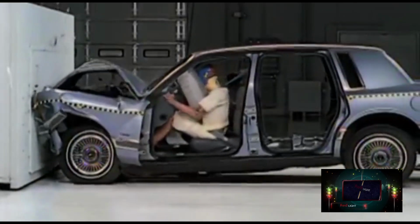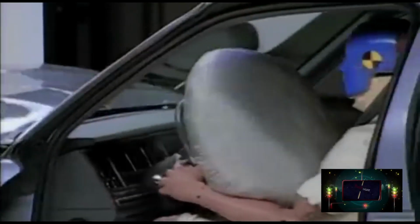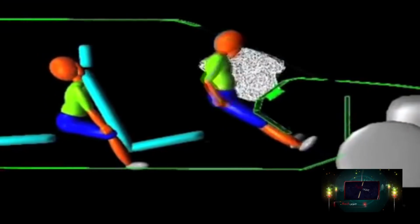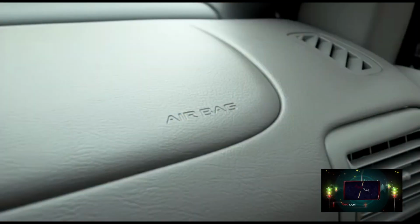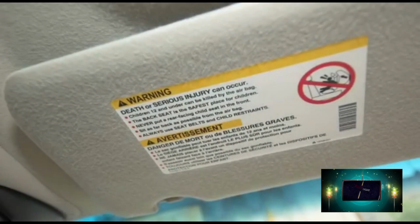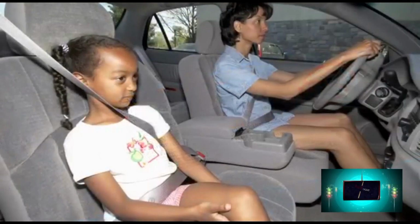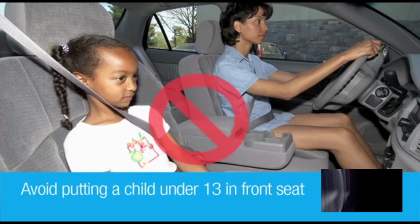Airbags have saved thousands of lives and prevented millions of injuries to adult passengers since car makers started installing them in the 1980s. But for children under 13, frontal airbags can be fatal. Front passenger airbags are in the dashboard and are designed to inflate and fill the space between the occupant and the dashboard to protect an adult in a crash. But for children under 13 years of age, sitting in front of an airbag doubles their risk of serious injury.